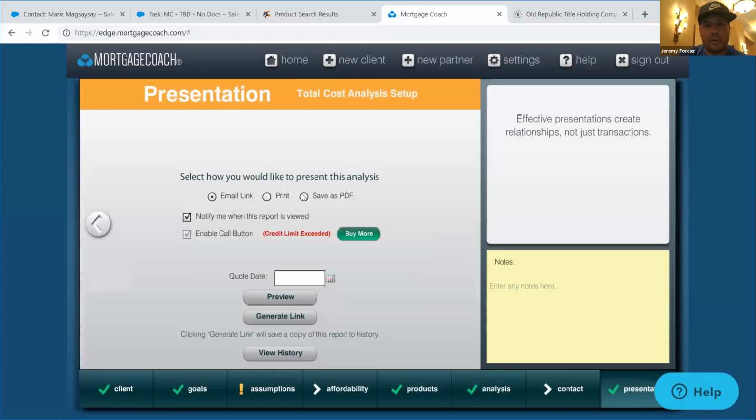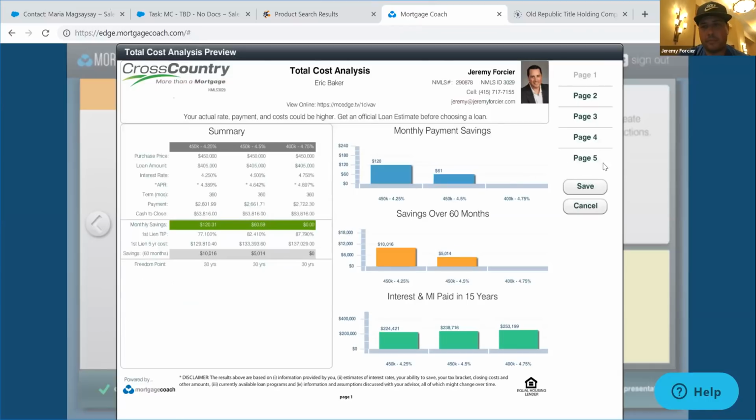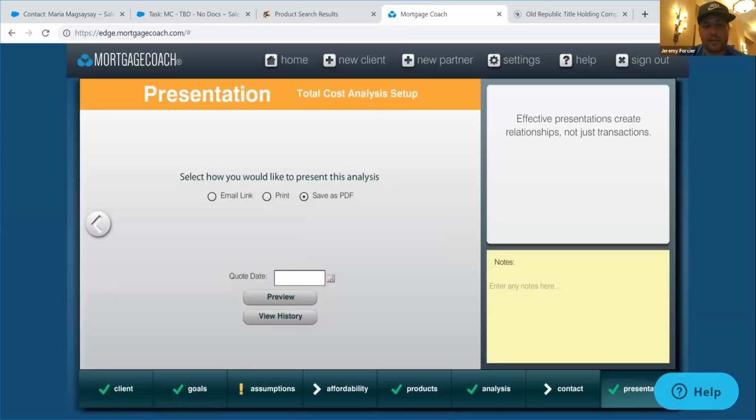I always save a PDF version of it as well. So I got to keep moving this video screen. Here we go. Save. Saves to a Mortgage Coach folder that I've set up. Now I can send an email.